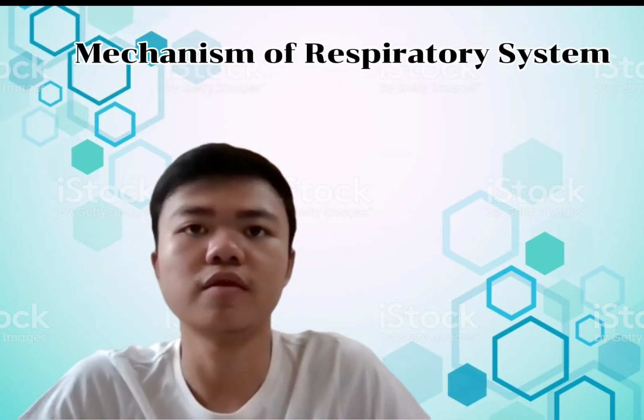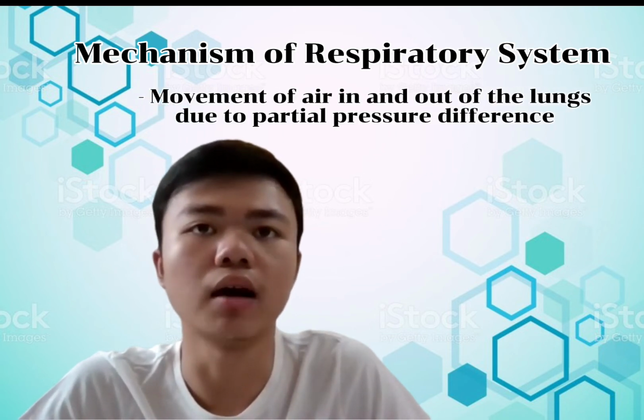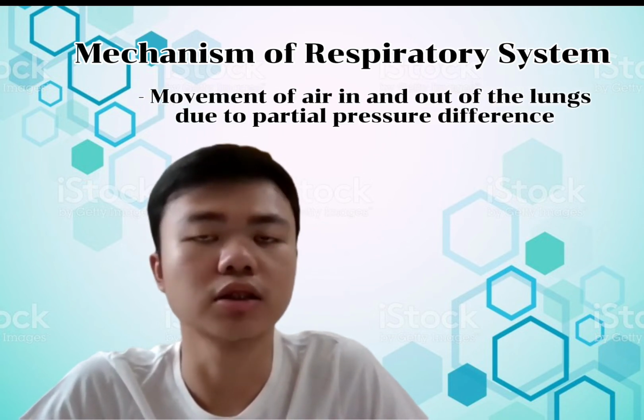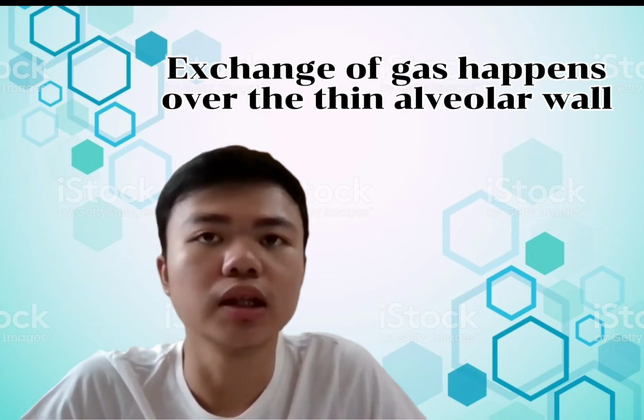The mechanism of the respiratory system is the movement of air in and out of the lungs due to pressure difference. The inhaling and exhaling of air is called ventilation. Exchange of gases occurs across the thin alveolar wall.